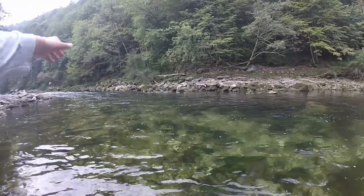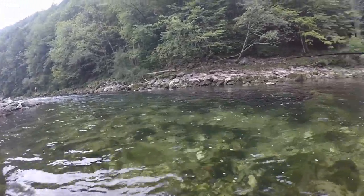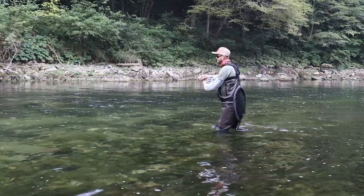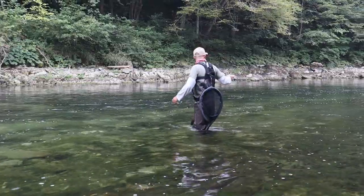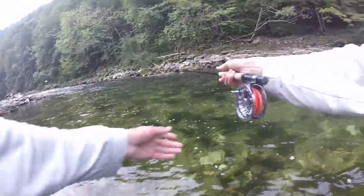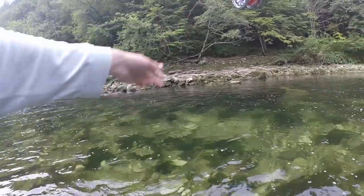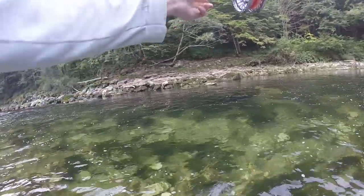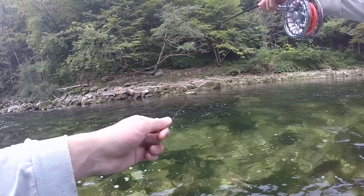One of the problems coming here as a travelling angler for the first time is that every square inch of this river looks like it's going to have a fish. We're lucky that we've got two experts with us, basically putting us on the hot spots, the good areas, the areas that have produced recently, because geez, it would take a lifetime to fish all this effectively.